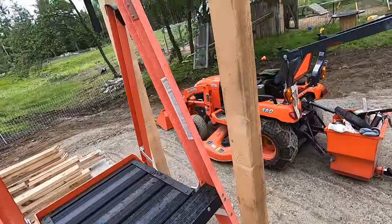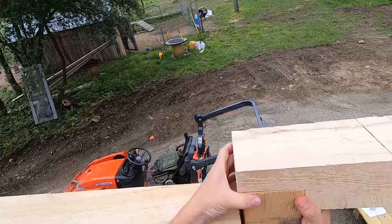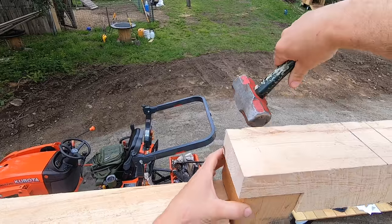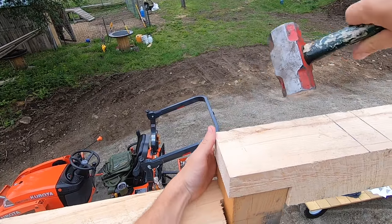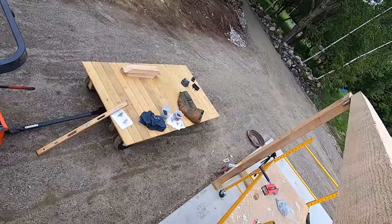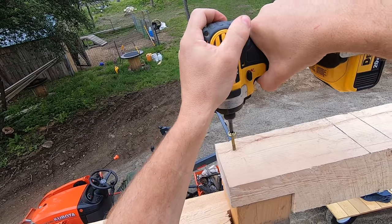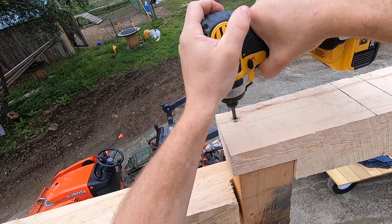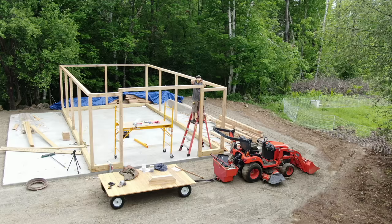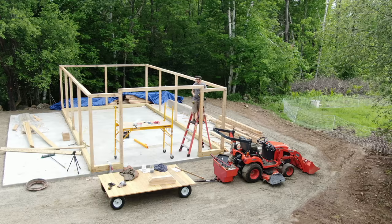Alrighty, let's get this in place. Got a couple of screws in it. Tap it in with the hammer. Yep, that's all nice and flush on the outside. I like it. Oh yeah, that's nice and rugged, boys.